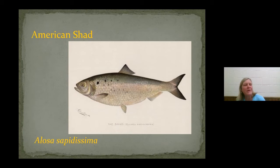So to focus on the American shad, the Latin name is Alosa sapidissima, Alosa of the herring family, and sapidissima means most delicious. Shad is a very tasty fish, and it's prized for its meat and as well for its roe, for the eggs. The American shad is the largest member of the herring family and is found in rivers and coastal waters from Canada to Florida.